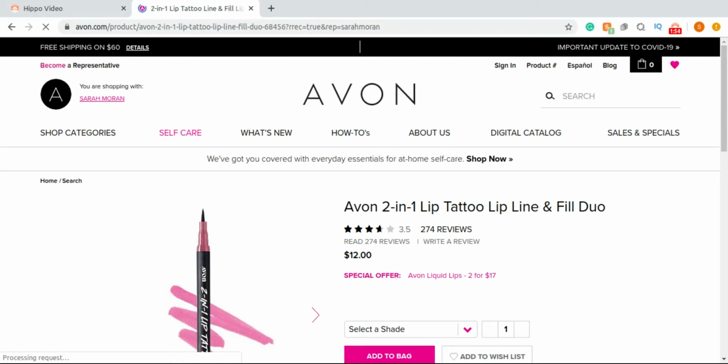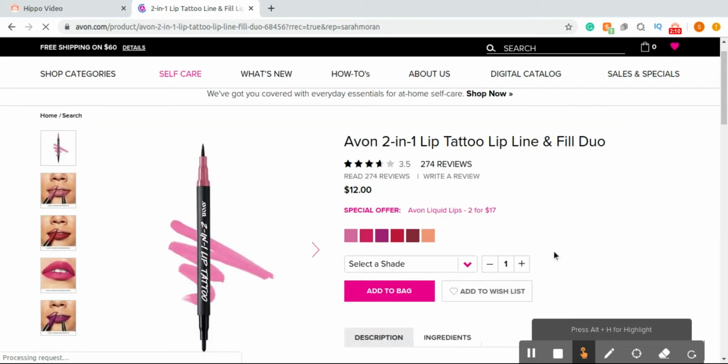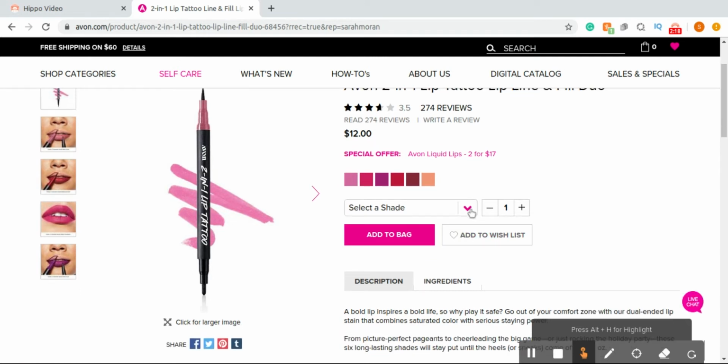Okay, so I'm going to be reviewing today for you the Avon 2-in-1 Lip Tattoo Lip Line and Fill Duo. And the color that I will have is Misunderstood Merlot. This product on my affiliate site has 274 reviews. It's almost got 4 stars. It comes in 6 different shades up here.